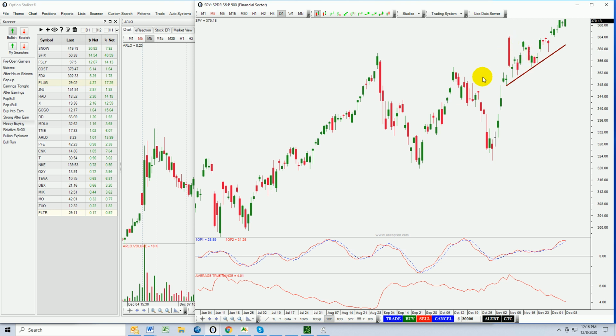I mean, you can look all over and see these long red bars. All it's going to take is one day like this to wreak havoc. You get one pullback like that, and all of a sudden, all the spreads that you just put on are deep in the money. That's no good.